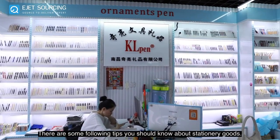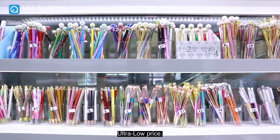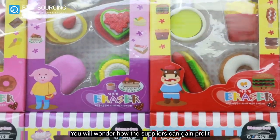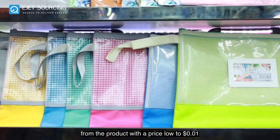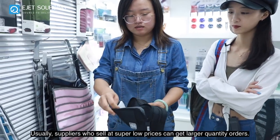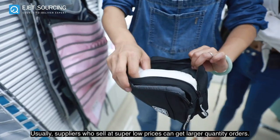There are some tips you should know about stationery goods. First, it's the ultra low price. You will wonder how the supplier can gain profit from a product with a price as low as 0.01 USD. Usually, suppliers who sell at super low prices can get larger quantity orders.